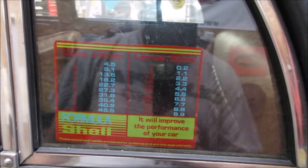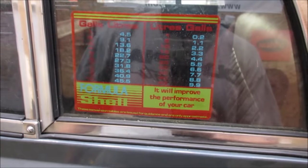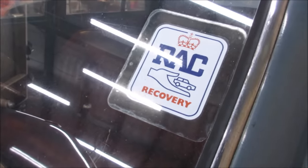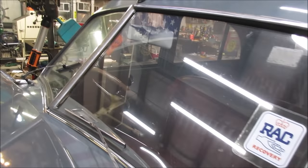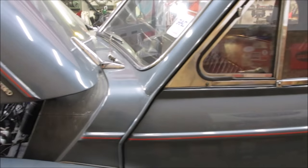I don't see anything that indicates any kind of country. Where's the sticker? What about the inspection sticker? Does it have one? I don't know what that means. So it had something there. I don't see any kind of anything else on it. I don't see any lube stickers.